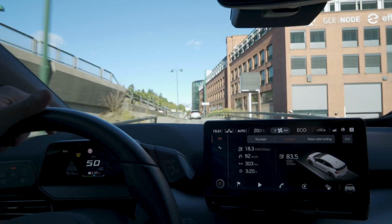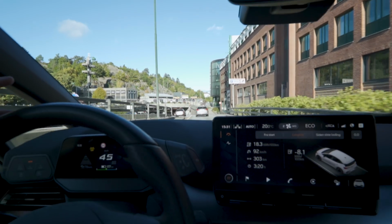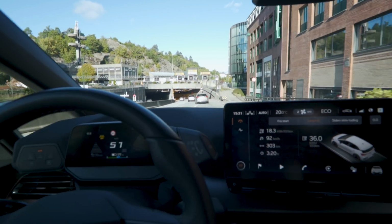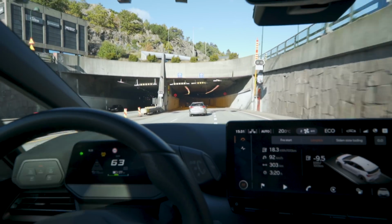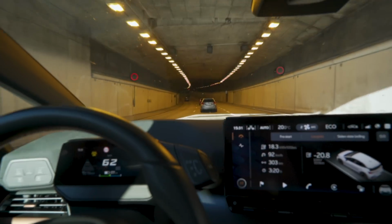But yeah, so we're gonna see how far we can go. According to the car, we have 177 kilometers of range. Let's see how close we can get to our destination, back at our starting point, and see where we stop to charge.